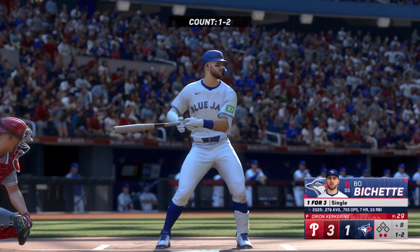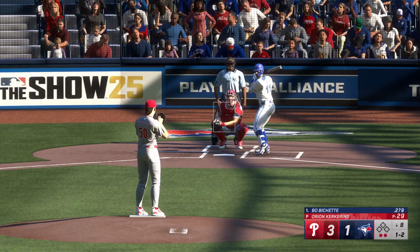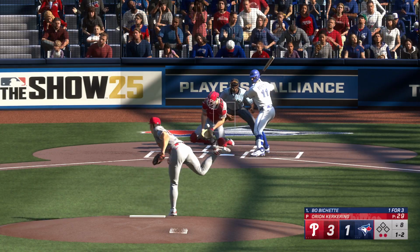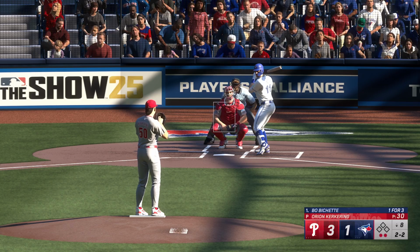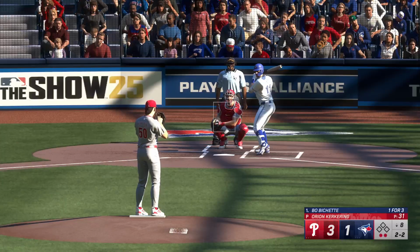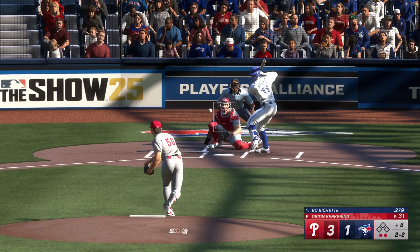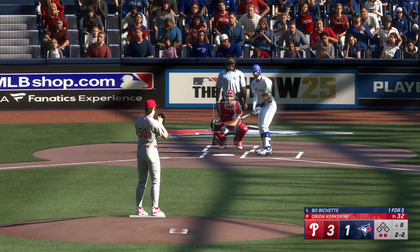Bo Bichette next up for the Blue Jays. 2 down, nobody on, here in the bottom half of the 8th inning. Well, he gets to balls that get by most people at that position. Just really impressive, because there's certain times the ball comes off the bat and automatically that team that hit it thinks they've got a base hit or they may have extra bases, and he just takes it away. Line to left and foul ball.